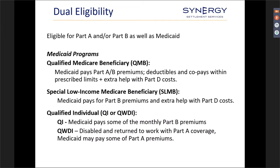But in terms of the different programs that somebody can be eligible for with dual eligibility, primarily you've got Medicaid that's supplementing what Medicare provides. So Medicare becomes the primary payer when somebody is dual eligible, and Medicaid will pay some of the things that aren't paid for with Medicare. So it'll pay Part A and Part B premiums, deductibles, copays, and extra help with Part D costs. If they're what we call a QMB, a qualified Medicare beneficiary, they're getting all those benefits.